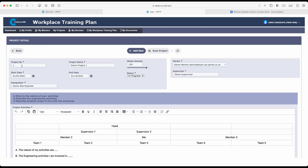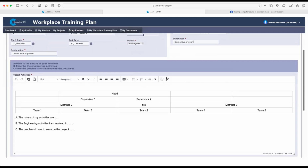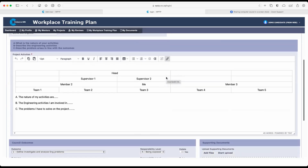And now this should start ringing a bell. Project number, project name, weeks that you worked on it. All of that information is here. Date started, date end. Is it in progress? What is your designation? That goes in there, your mentor. And this is where you can link your mentors, if they're on the system, remember. And here's your supervisor. So you put your supervisor in. You have to put this in, and you're going to need this for your training and experience report. So this is an electronic version of that to help you through the process.